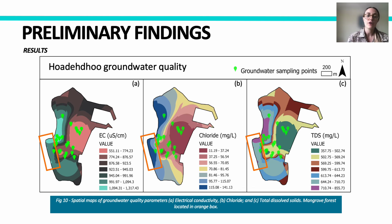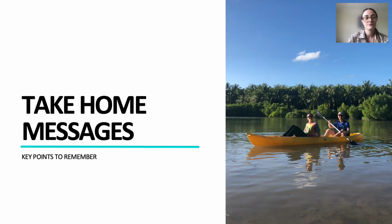Now, the mangrove forests are in the orange boxes, and the green dots are the groundwater sampling points. And what I'd like to highlight to you is that at the sampling points located nearby the mangrove forest, elevated levels of electrical conductivity, chloride and total dissolved solids were identified. Now this infers that groundwater nearby the mangroves is elevated in salinity.